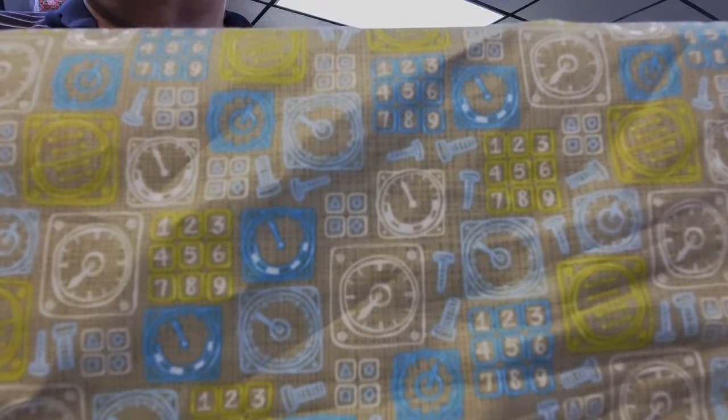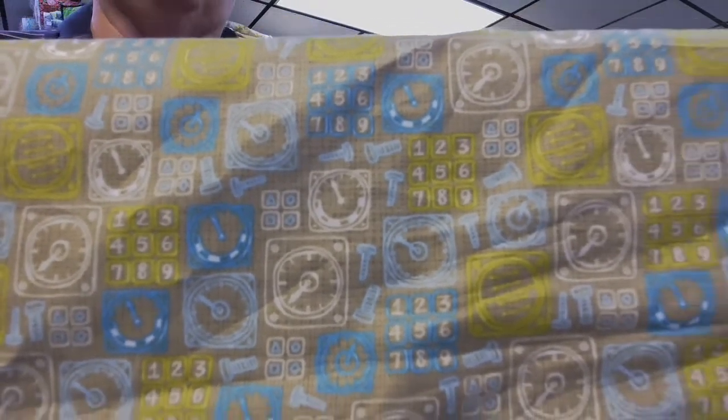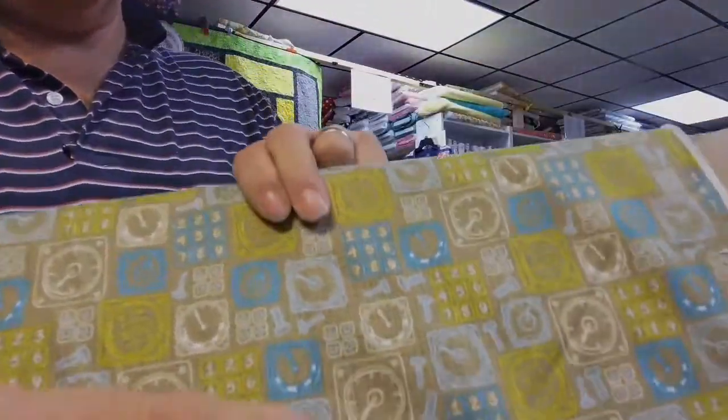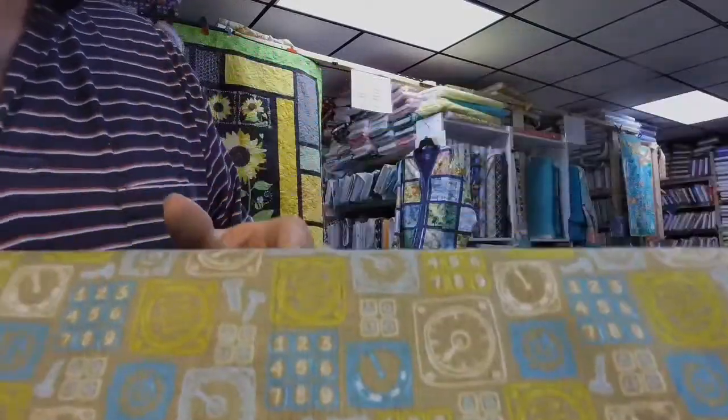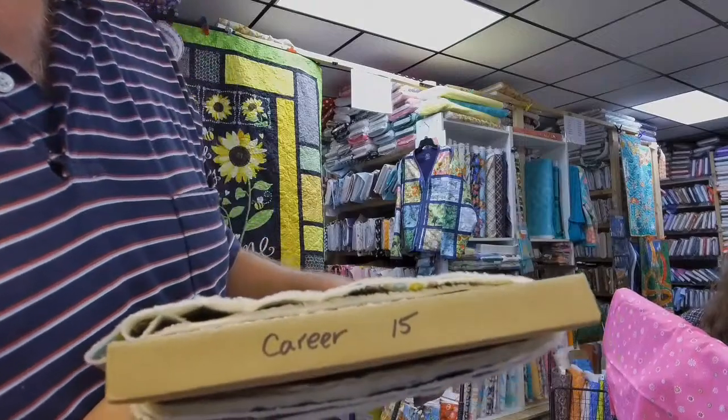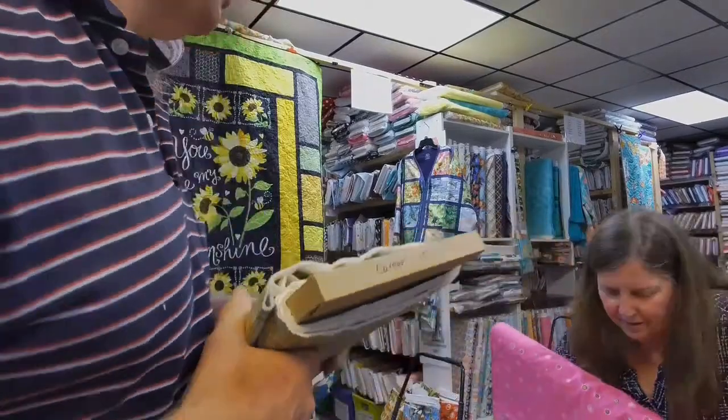And you've got gauges and compasses happening on this thing. So this is a repairman special. You even have an old-fashioned telephone dial right there. And so for the repairman in your life, Careers number 15, $6.99 a yard.